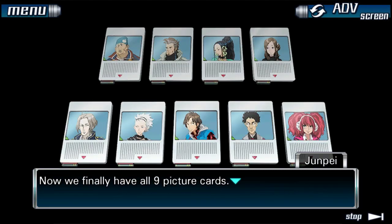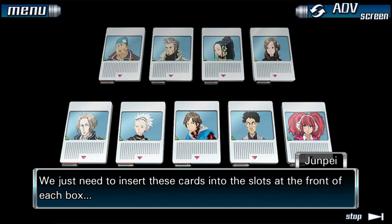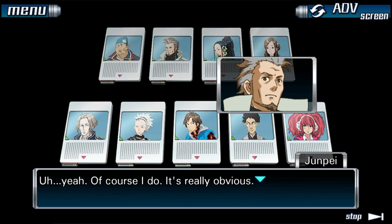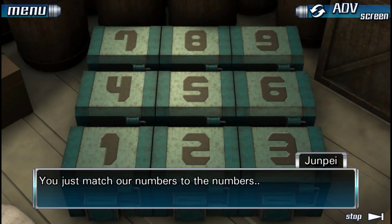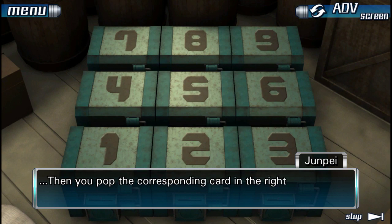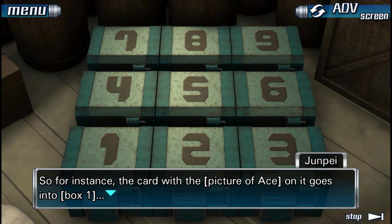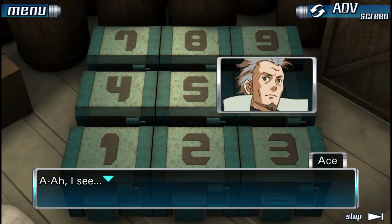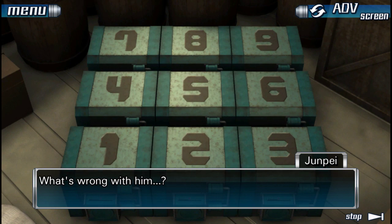Now we finally have all 9 picture cards. We just need to insert these cards into the slots at the front of each box. You know which card goes in which box, yes? Yeah, of course I do. It's really obvious. You just match our numbers to the numbers. Then you pop the corresponding card in the right box. So for instance, the card with the picture of Ace on it goes into box 1. The card with the picture of Snake on it goes into box 2, and so on. Oh, I see. Huh? What is it? I'll leave the rest to you. Hey, wait! What's wrong with him? Oh well, whatever. Time to solve the 9 boxes puzzle.